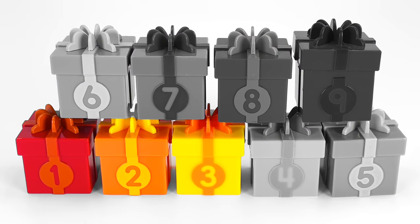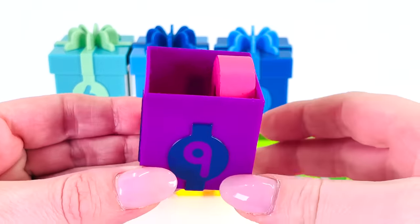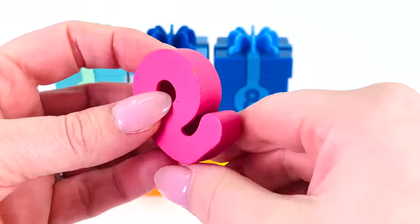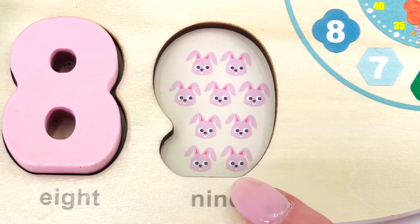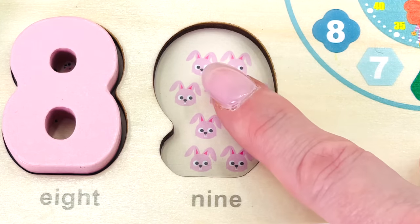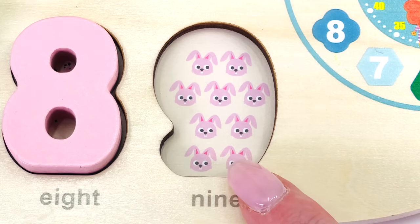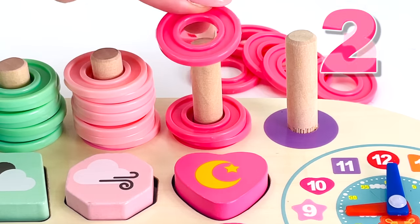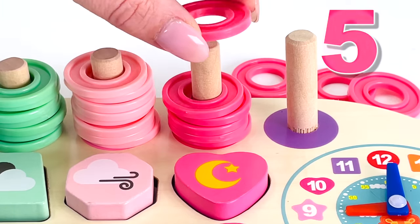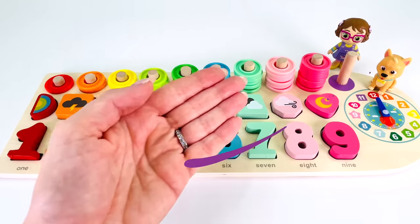There are nine presents. Let's open number nine. The purple one with the blue ribbon. What's inside? We found the next number. Number nine. Let's put it back in the puzzle. Nine rabbits. One, two, three, four, five, six, seven, eight, nine. Let's count the rings. One, two, three, four, five, six, seven, eight, nine rings.